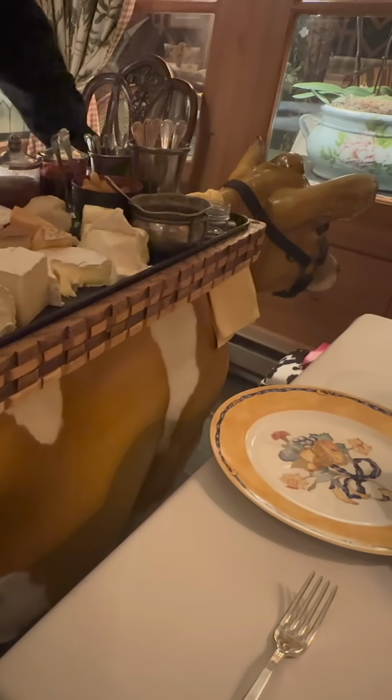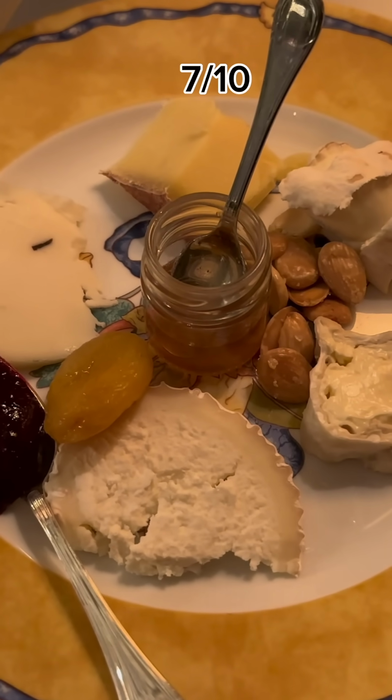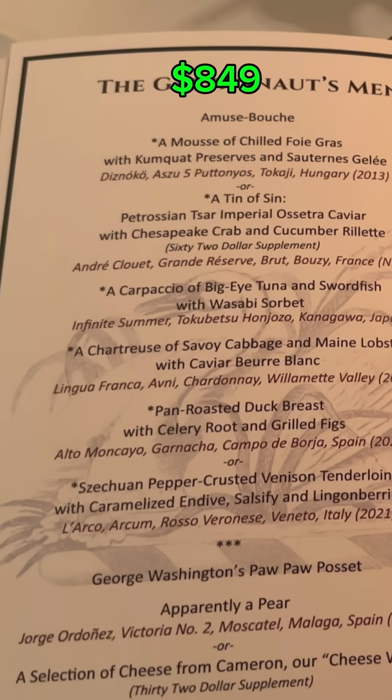Now, I just had to finish the meal with cheese selected from a cow-shaped cheese cart. The cow was a 10 out of 10, and the cheeses were a 7 out of 10. This experience does not come cheap. For the two of us after tip, it cost a whopping $849. Sheesh!